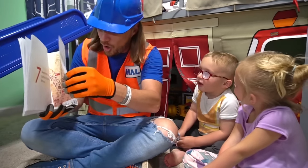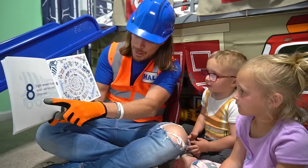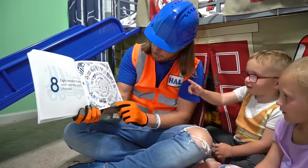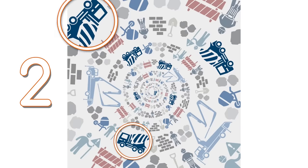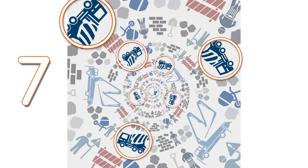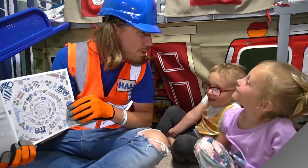It's eight. Oh, check it out. Eight cement trucks spun, swirled, and churned. Oh, there's a bunch of them. 1, 2, 3, 4, 5, 6, 7. And right in the center, it's really, really tiny. There's 8. That's great. We're almost finished.